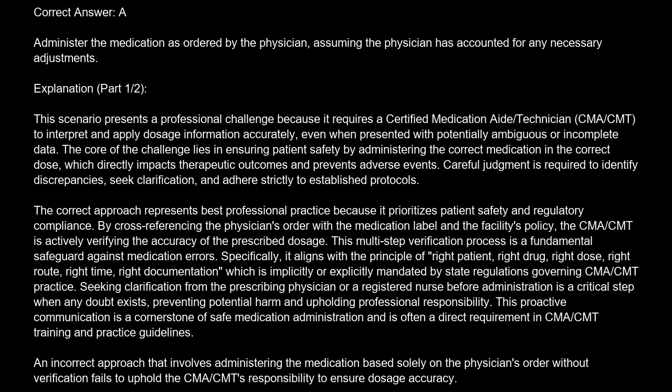The correct approach represents best professional practice because it prioritizes patient safety and regulatory compliance. By cross-referencing the physician's order with the medication label and the facility's policy, the CMA/CMT is actively verifying the accuracy of the prescribed dosage. This multi-step verification process is a fundamental safeguard against medication errors. Specifically, it aligns with the principle of right patient, right drug, right dose, right route, right time, right documentation, which is implicitly or explicitly mandated by state regulations governing CMA/CMT practice.